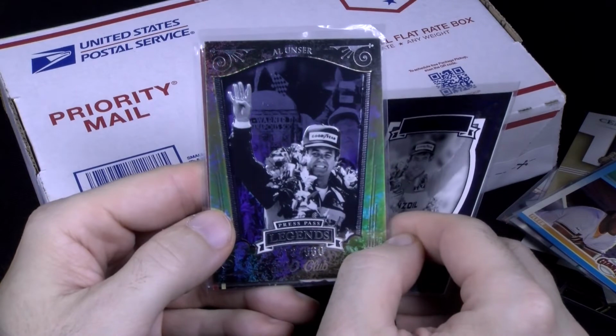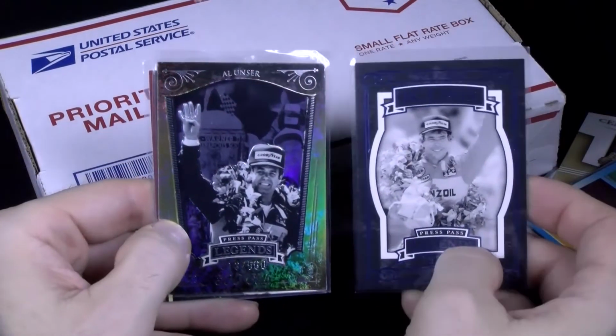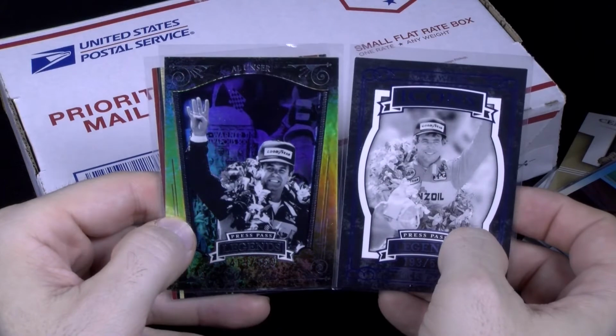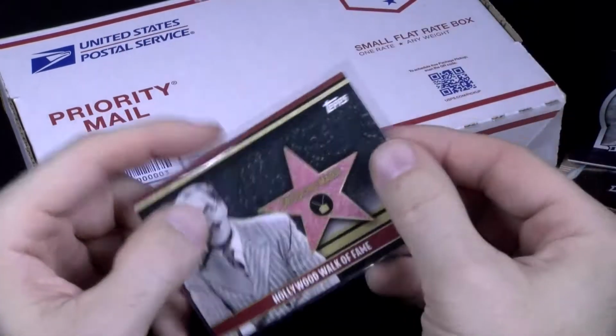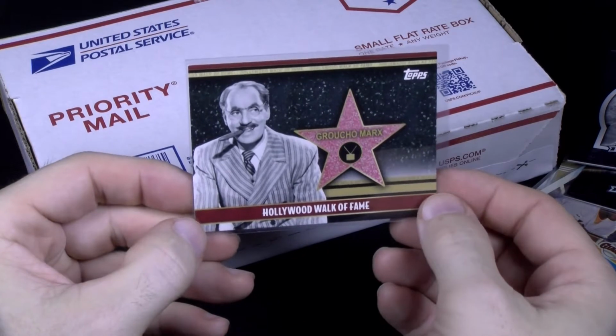And Al Sr. won his last in '87. So I'm missing A.J. Foyt, who was the first to win 4 times, winning his last in 1977. And he has a few cards that are available. I'll pick that up and stick it in a special spot in my binders.